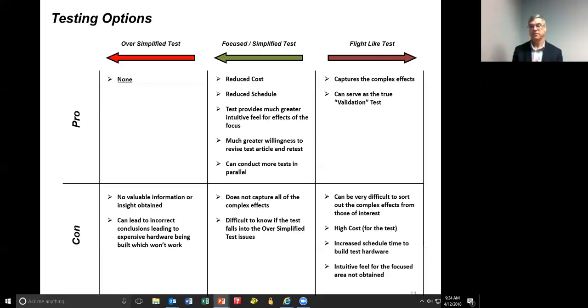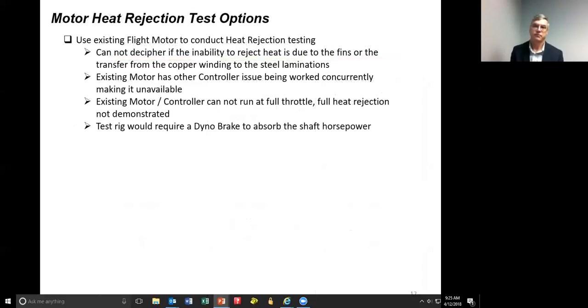But the biggest con is it's difficult to know when you've stepped over the line and it falls into the oversimplified test issues. You'll always be right on that ragged edge of trying to make a simple test and not be too simple. So I'm going to lead us through a little bit of what I learned from the motor heat rejection test.